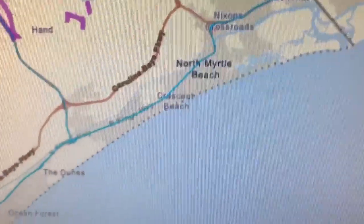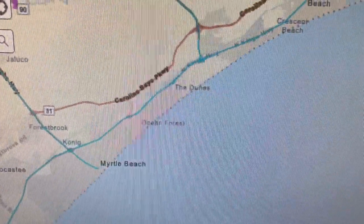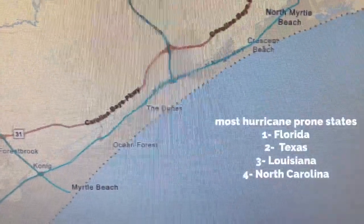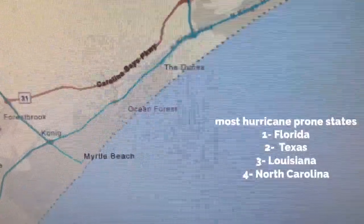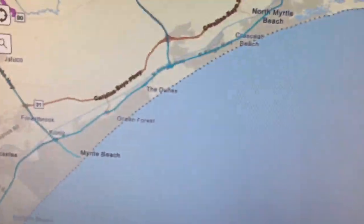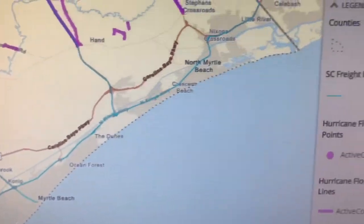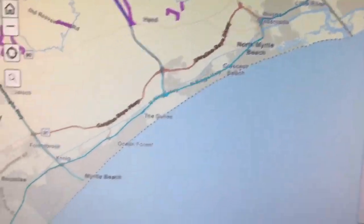I just want you to know that, not to say that we won't get a hurricane, but do your research online. You'll see that North Carolina gets hammered a lot, Florida and Texas. Those are the states with hurricanes. Not to say that Myrtle Beach won't get a hurricane, but you'll notice here that we sit inland, and you'll notice out here that North Myrtle, actually, I'm going to do this.